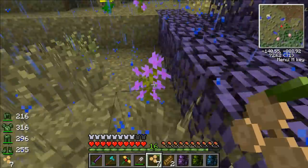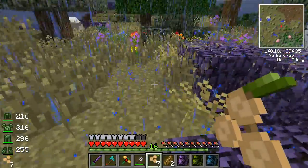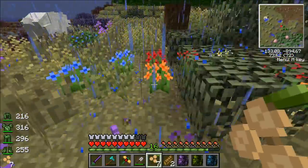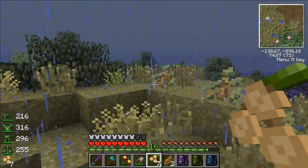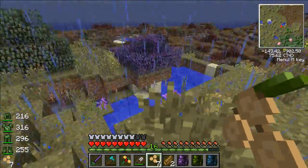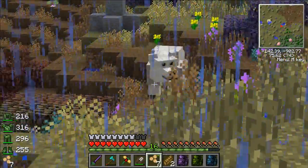Let's see. What else is out here? Lots of wildflowers. They're very lovely. I think they would be good to add around. Oh, there's a polar bear. Let's go this way. At least we know there's apex predators here. So there's a polar bear.